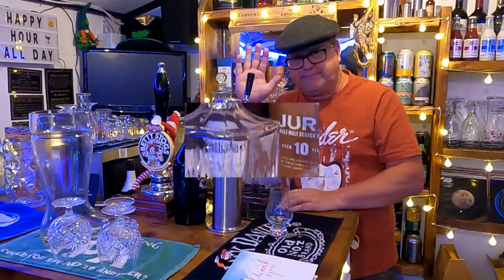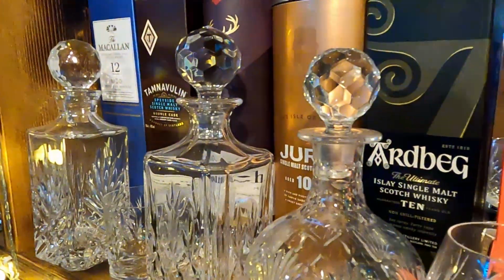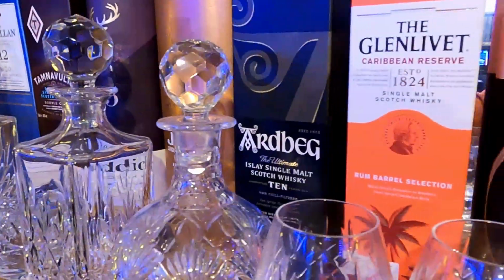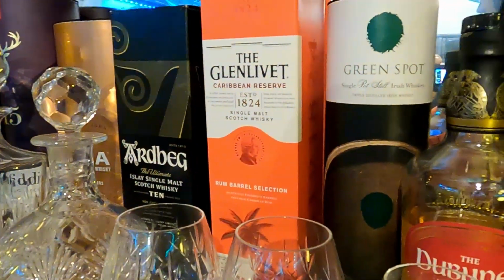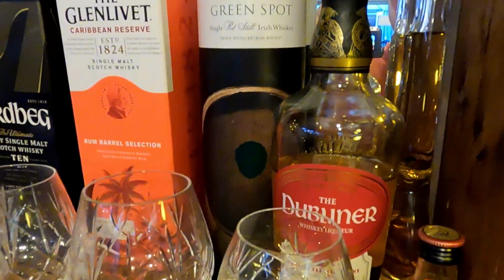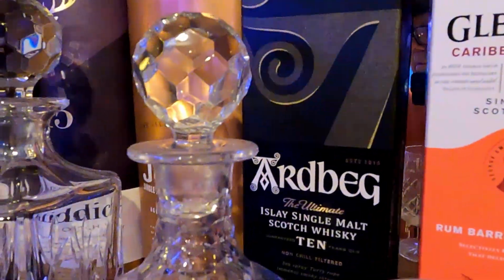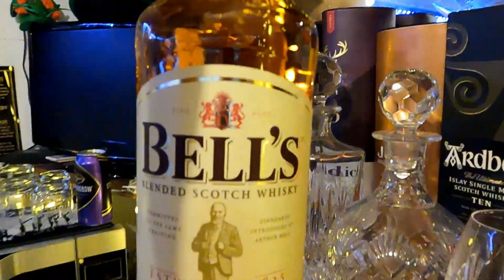So the collection so far: Macallan 12-year-old, Tamnavulin, Glenfiddich 15, Jura 10, Ardbeg 10, Glenlivet with a Caribbean Reserve, and Green Spot, and the Dubliner. And of course I've got the drop of the old Bell's. Lovely.